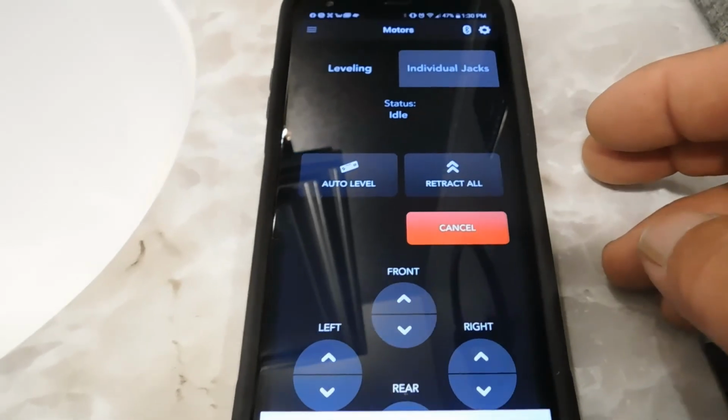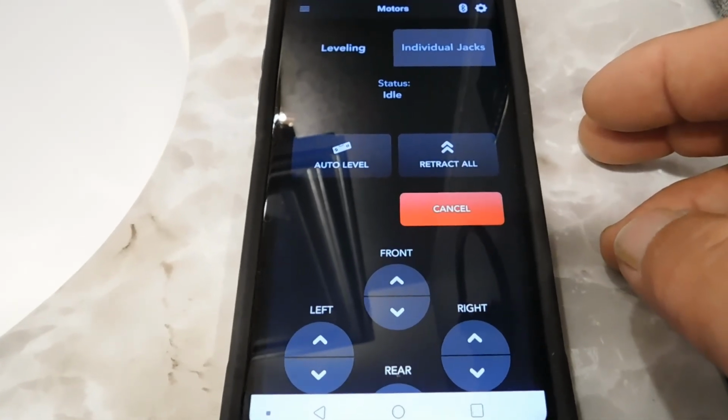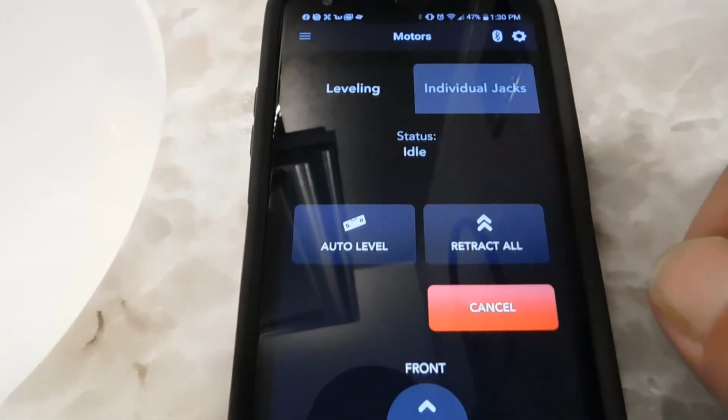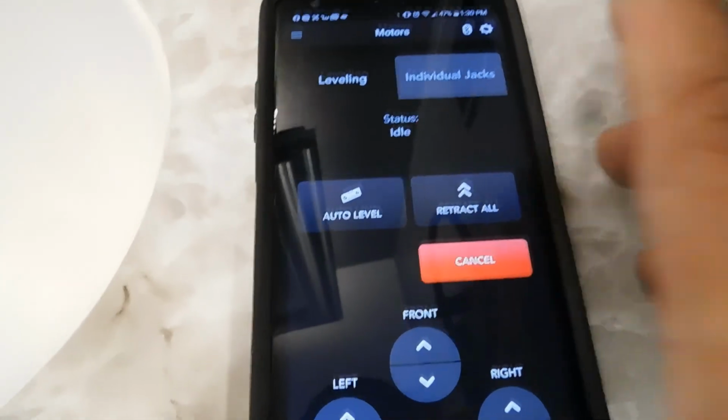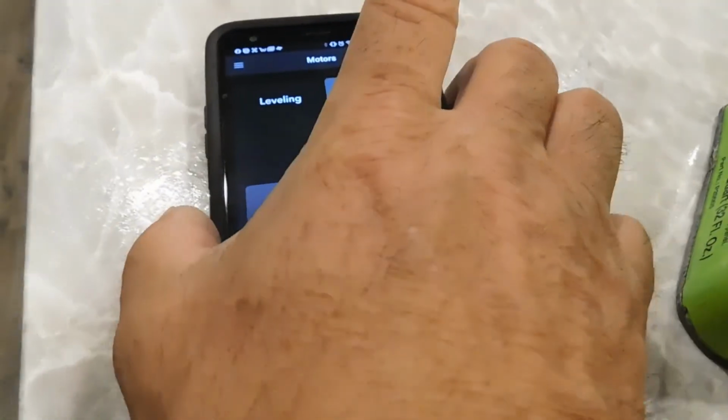So once you arrive at the campsite and you unhook your trailer, I recommend putting out your slides first and then do your auto leveling. It's going to take into consideration the weight of the slides when leveling your unit. So once we've got our unit all level, we're going to go outside and set up.